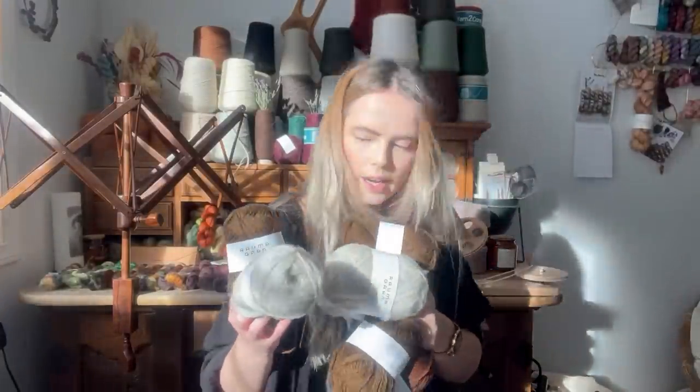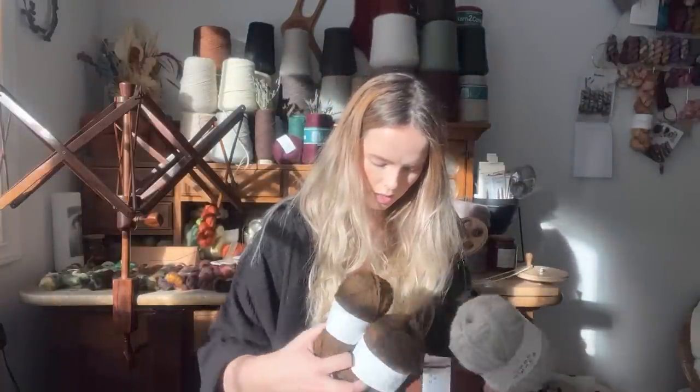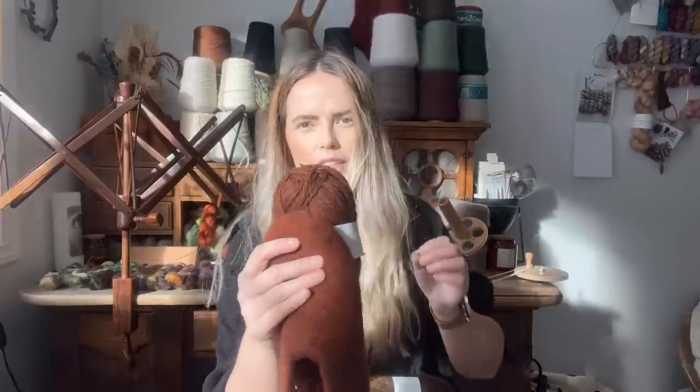And I think this is it. This is what I have in here. So I have 4 of the light color and 4 of the brown. And then this one is left over from probably my pair that I just showed. If I'm not completely mistaken, I might be mistaken. It might be the same or it might be slightly different.